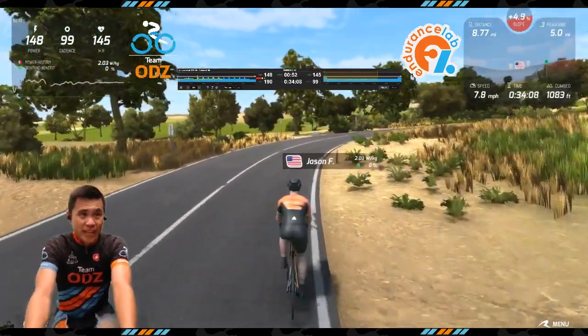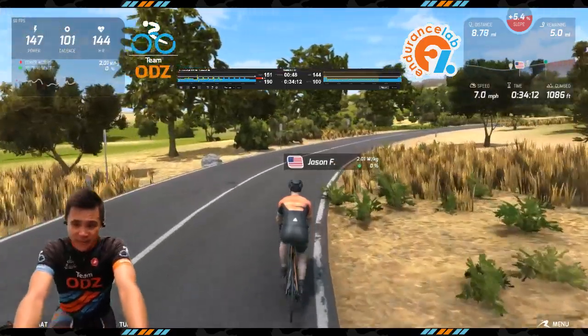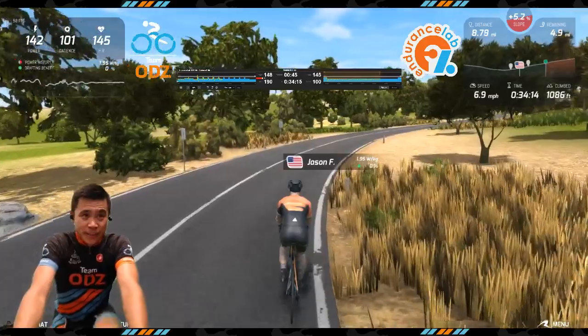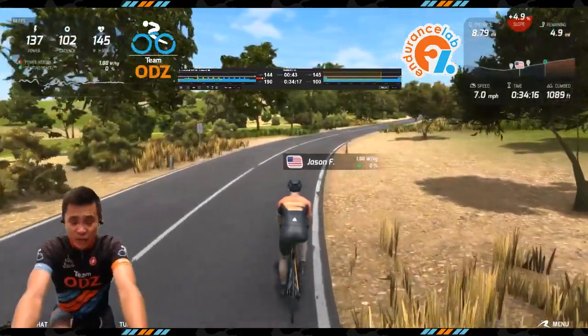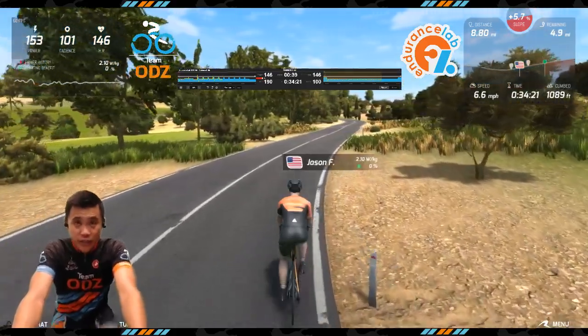James says he's on a WattBike Atom on Zwift. Beautiful setup, James. I'd love to see what that looks like. The Atom bike I hear is very, very good. To Zwift. Yeah, a lot of us start with Zwift too.